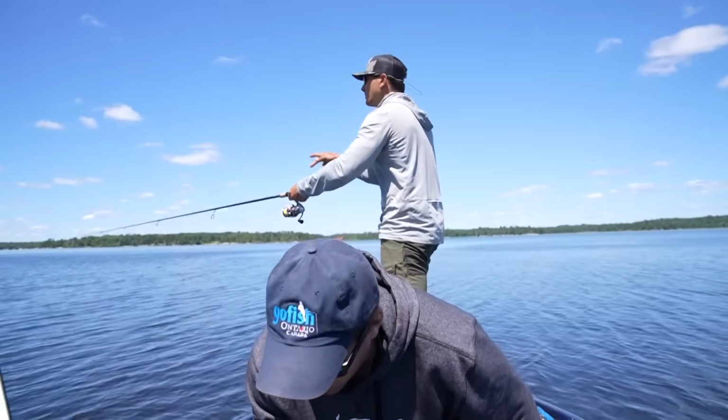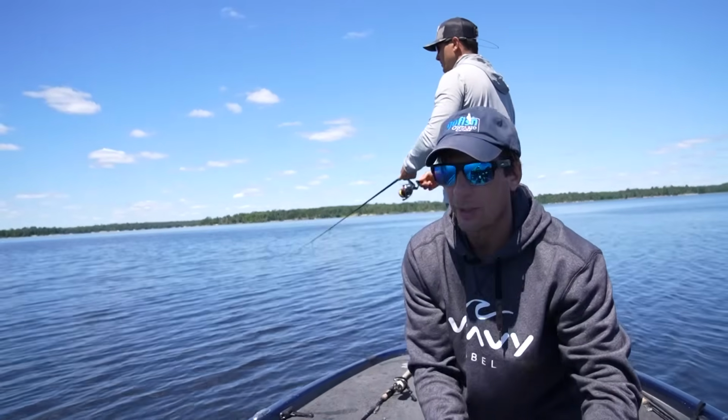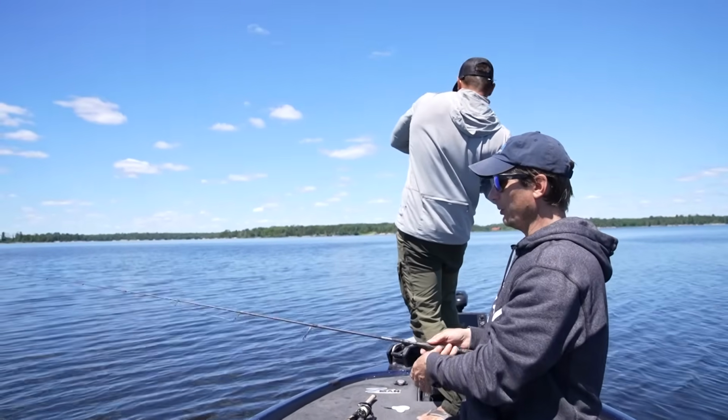Yeah, if this is new to somebody that doesn't know topwater smallmouth, especially catching them on a topwater, this has got to be like, oh my gosh. Oh my, that's a big one. That's a good one. That's a good one.